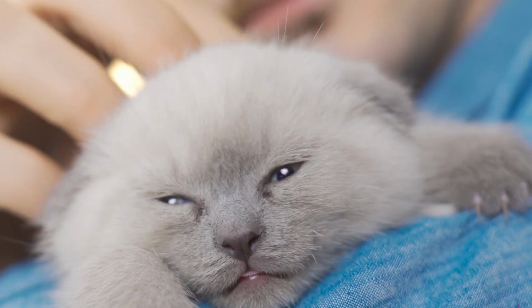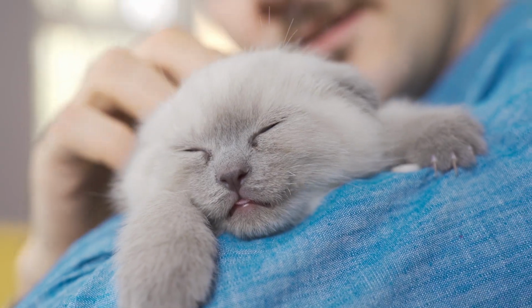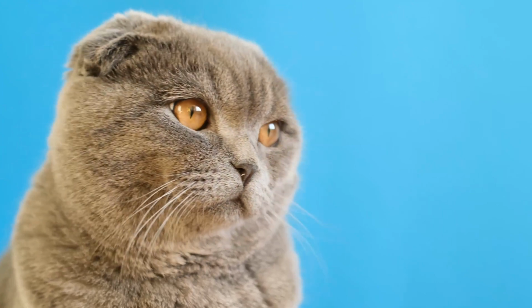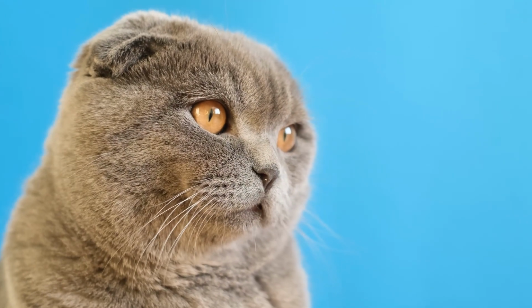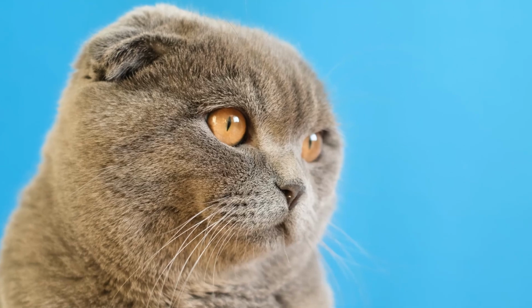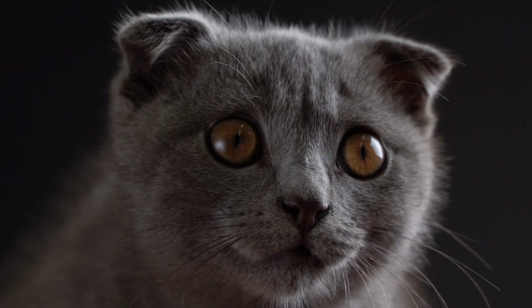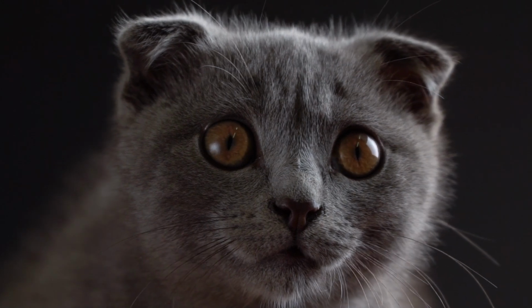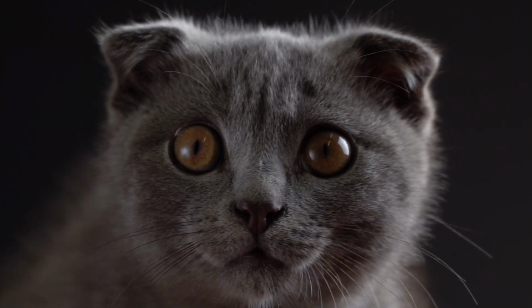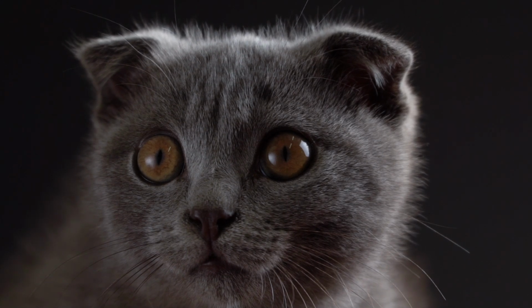However, behind that adorable exterior lies a sad and troubling reality. Sadly, the genetic mutation responsible for their signature ears is also linked to a painful and debilitating condition known as osteochondrodysplasia. As endearing as the Scottish Fold may be, it's important to understand the full story behind this breed and the health challenges that they face.